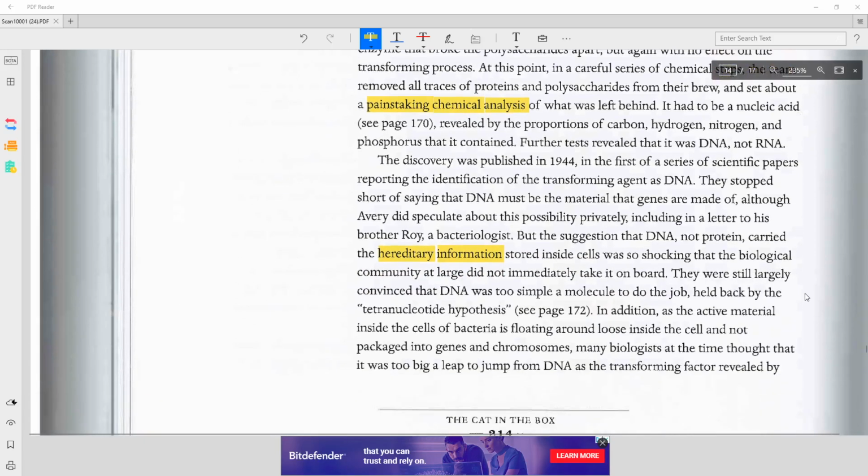The discovery was published in 1944 in the first of a series of scientific papers reporting the identification of the transforming agent as DNA. They stopped short of saying that DNA must be the material that genes are made of, although Avery did speculate about this possibility privately, including in a letter to his brother Roy, a bacteriologist. But the suggestion that DNA, not protein, carried the hereditary information stored inside cells was so shocking that the biological community at large did not immediately take it on board.